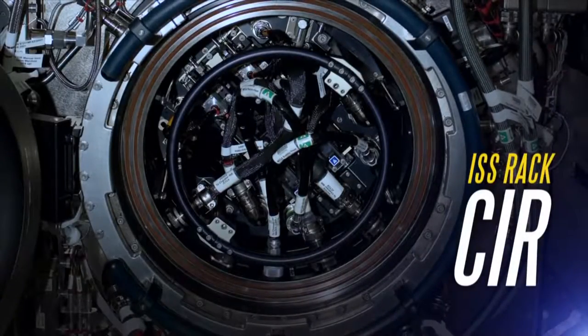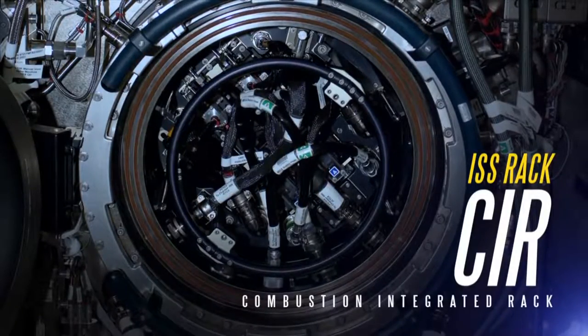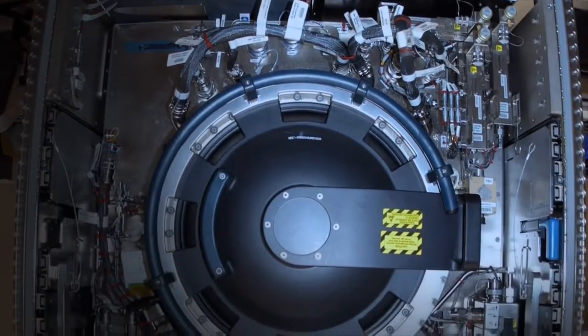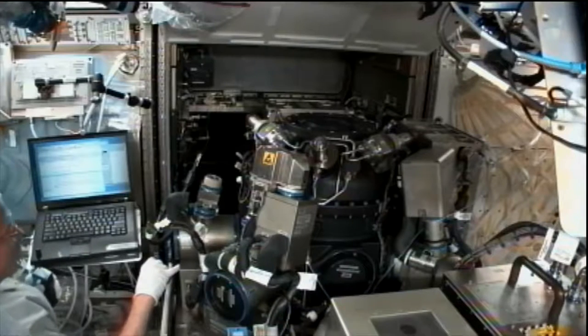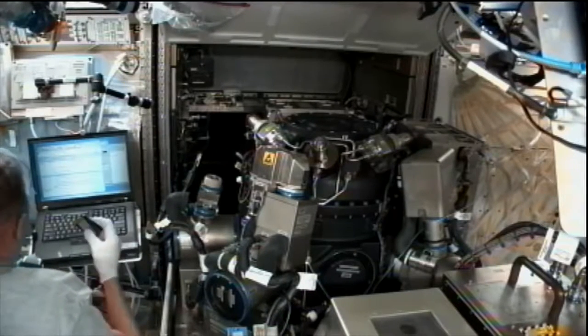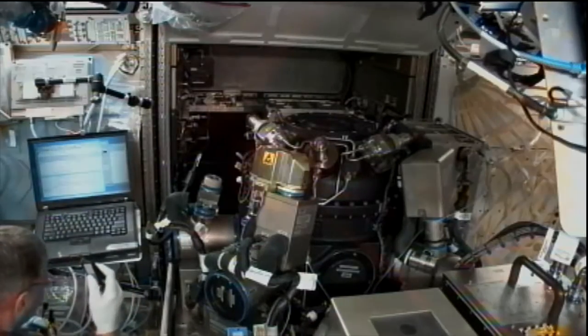The combustion integrated rack, or CIR, in the Destiny Laboratory makes it possible to perform a wide variety of experiments that teach us how fire behaves in microgravity. In the center of the CIR is a large round chamber called the multi-user droplet combustion apparatus. The 100-liter chamber has 8 windows and 5 cameras that allow scientists to observe patterns made when burning fuels under different conditions. The 5 cameras are capable of photographing high-resolution, high frame rate images in ultraviolet, low light, and in multiple spectrums that are specific to combustion events.